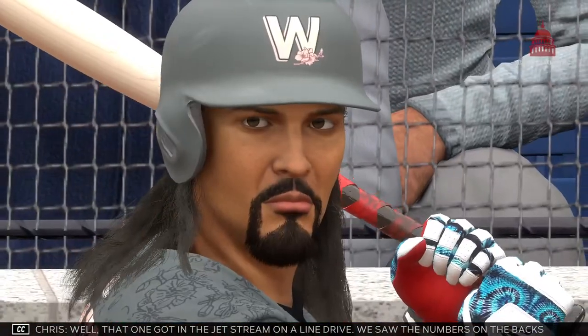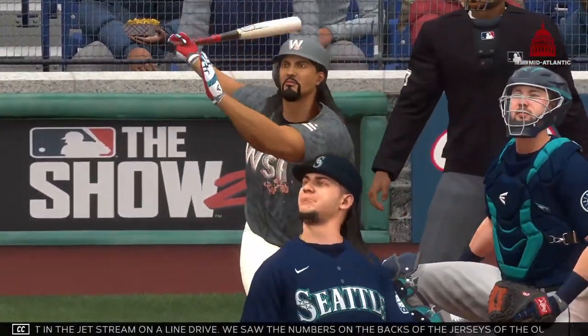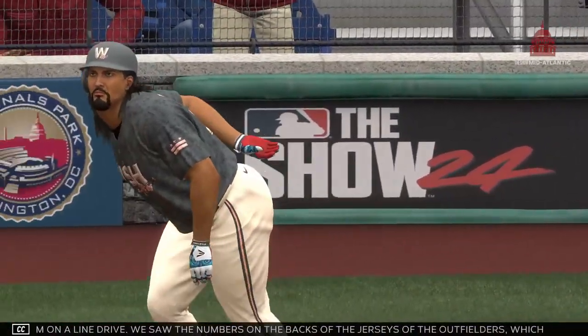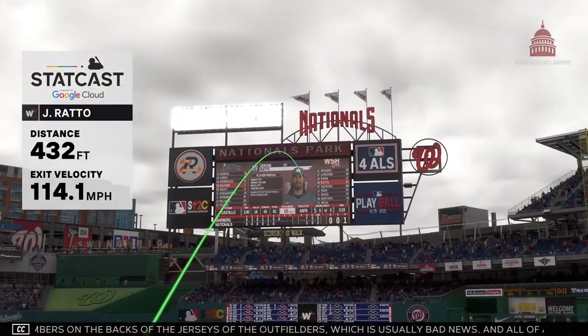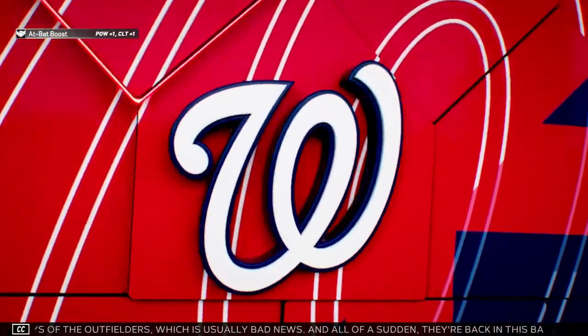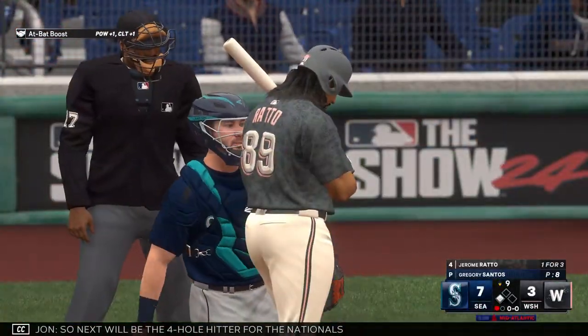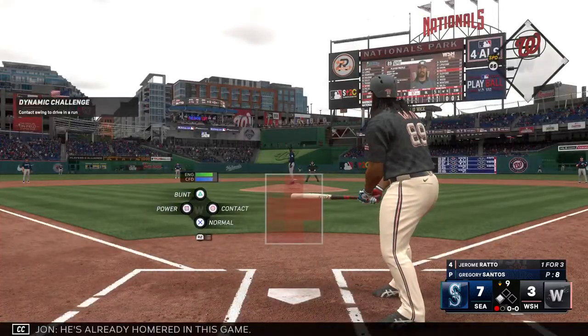Oh, that one got in the jet stream on a line drive. We saw the numbers on the backs of the jerseys of the outfielders, which is usually bad news, and all of a sudden, they're back in this ballgame. So next will be the four-hole hitter for the Nationals, Jerome Ratto. He's already homered in this game.